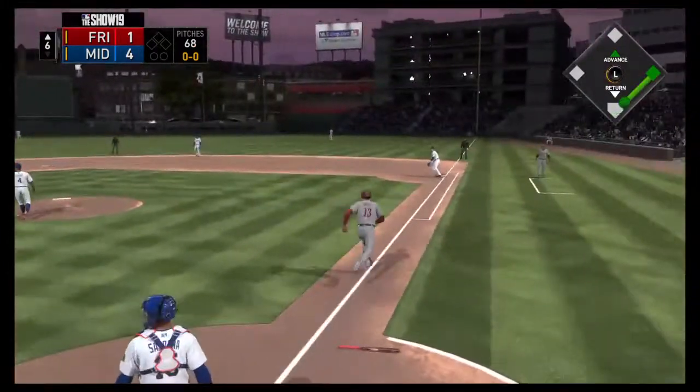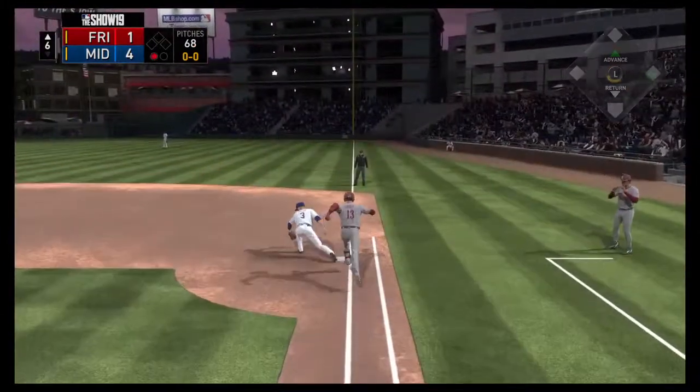Down the third baseline. Cheney comes up with it. Oh, look at the sliding stop.